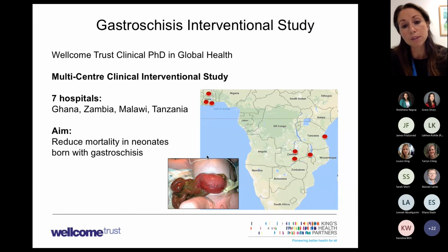So finally, in the last few minutes of the talk, I just want to touch on the other part of my PhD, which was the Gastroschisis interventional study. That really follows on from action to improve outcomes. This study was focused specifically on reducing mortality from gastroschisis in 7 tertiary paediatric surgery centres in Ghana, Zambia, Malawi and Tanzania. All of these centres had across the board a mortality of around 98% prior to the study, and it was a clinical interventional study with multidisciplinary team leaders based at each of those centres.